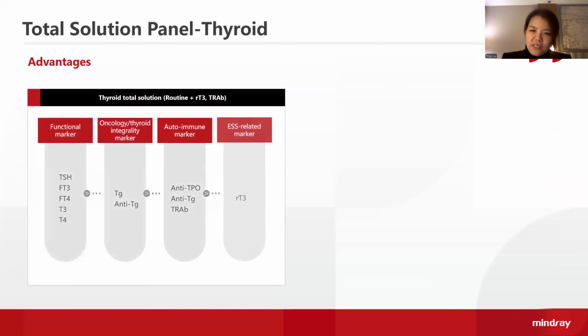Speaking back to the routine test, we call one the thyroid total solution, as we provide not only the regular tests used for thyroid function evaluation, but also the etiology of thyroid cancers and thyroid sick syndrome. Given that serological testing characteristics may be significantly different in different populations, different reference intervals were established and provided to benefit clinical practice.